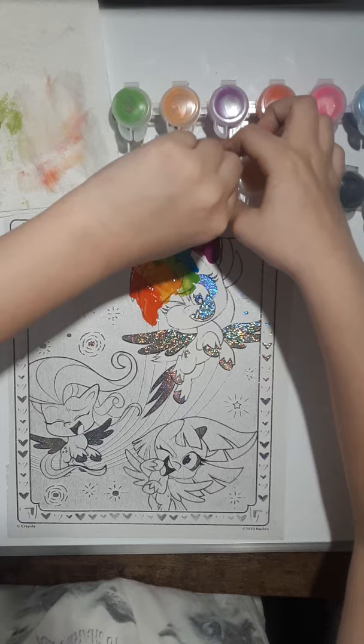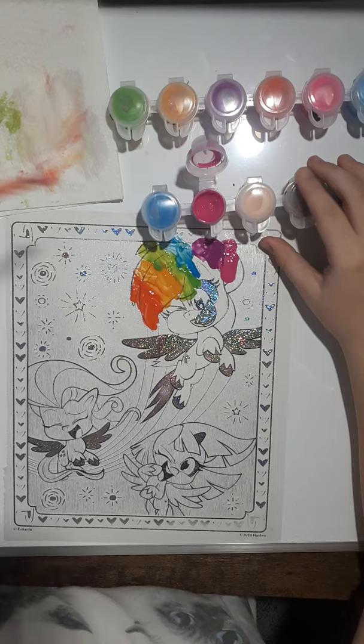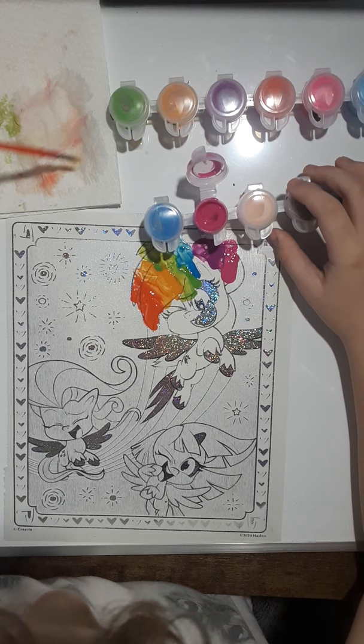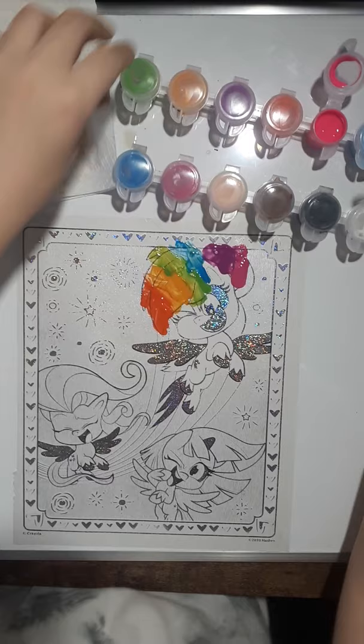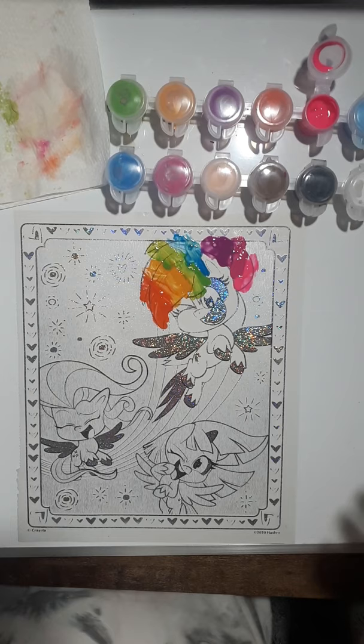Now magenta. Done with magenta. There. Done with magenta. And time for pink, which I never tried out. Here I go. Done. Done with the rainbow's hair.